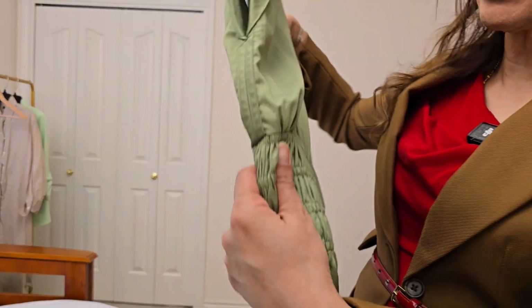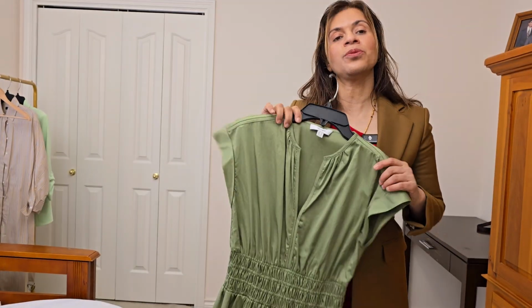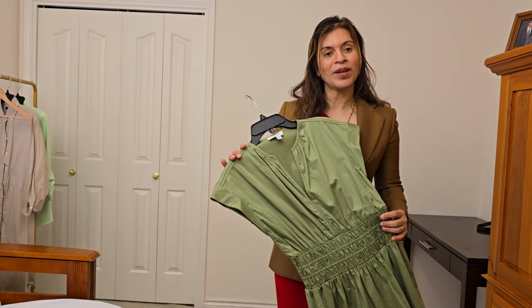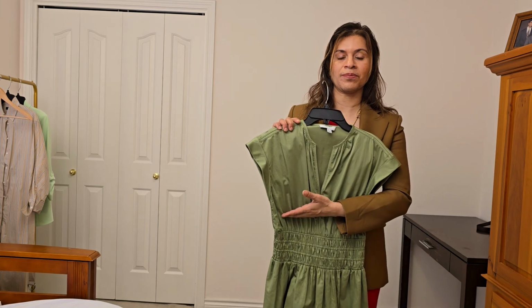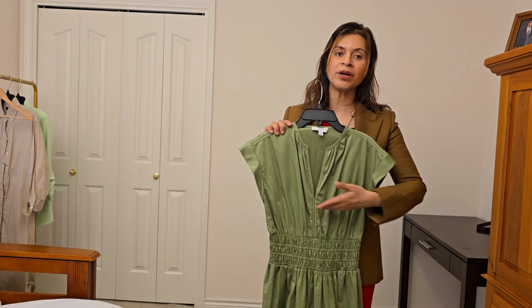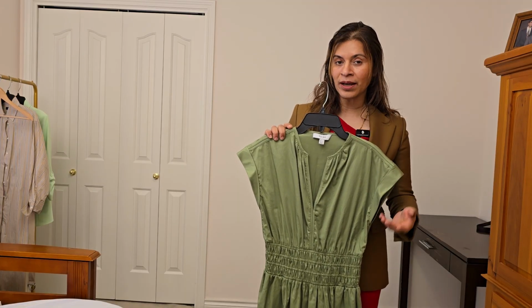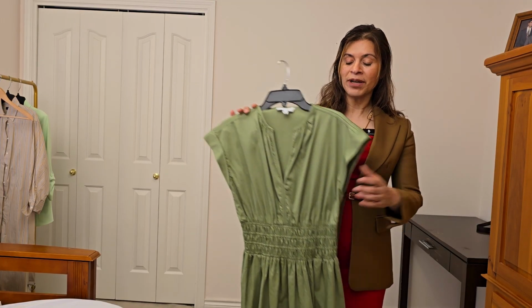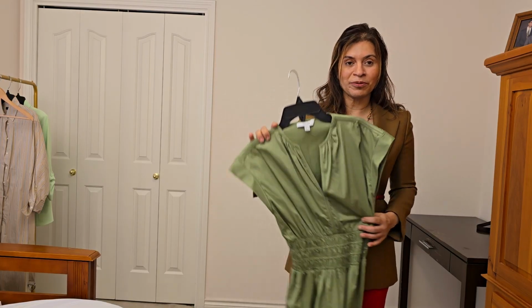Now, raising the waist is something that you can do only if there is a horizontal seam. Yes, in theory, you could raise the waist, or you could just cut some material and put in a horizontal seam. But if the dress doesn't already have that seam, it may look out of place. But if it has a seam, that is a very simple fix.